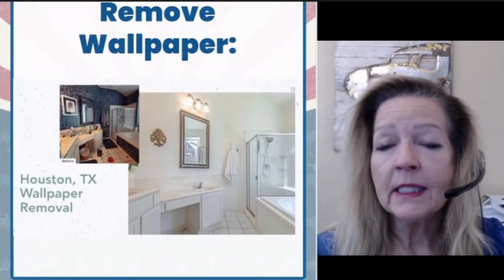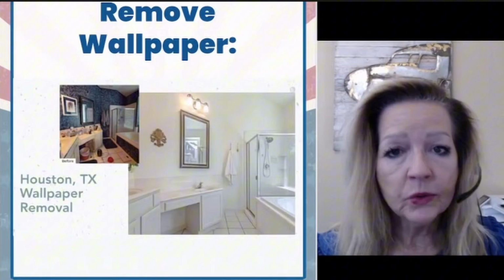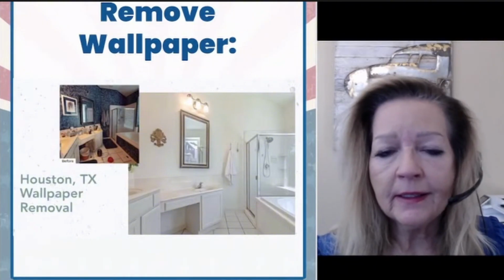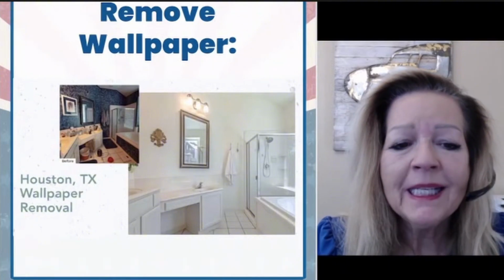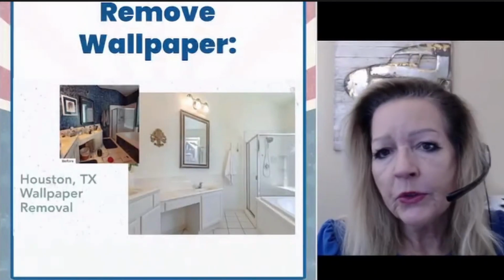Wallpaper is one of those things that dates a home many times if it is older wallpaper, although it is coming back. If you talk to designers, it's a thing now. If you went to the parade last year, you probably saw some wallpaper. But in general, if it's heavy, it's enough for buyers to turn their nose up.